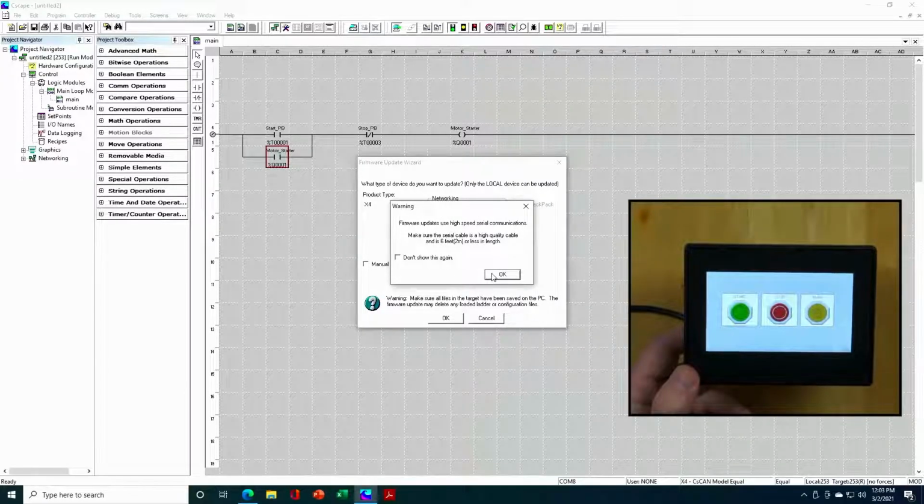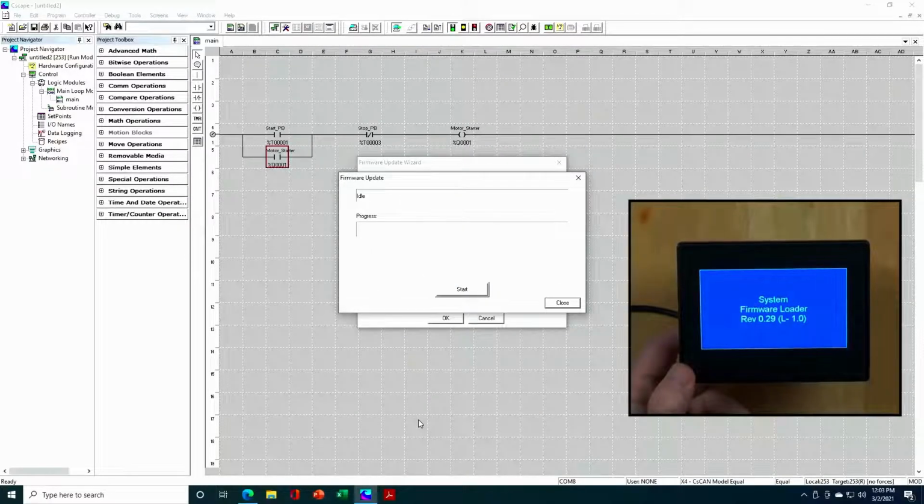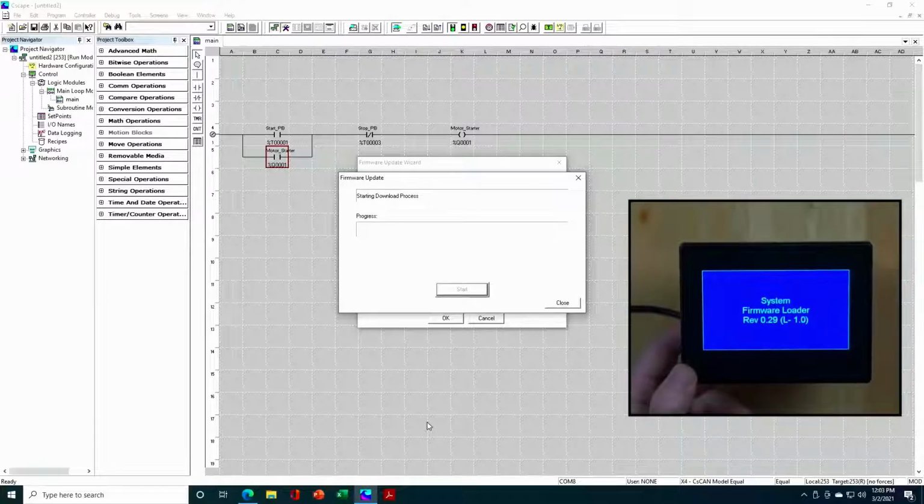Okay, it's giving us a little bit of a warning here. And you can see what's happening with the front of the controller. It is basically ready to load firmware. We press start, and now that process begins.